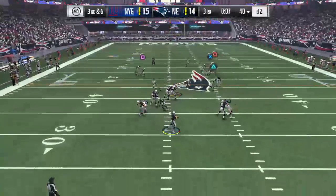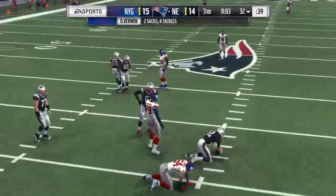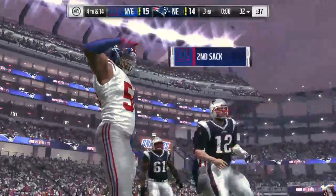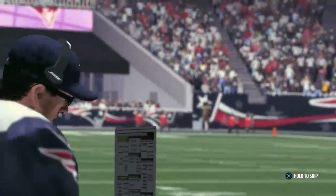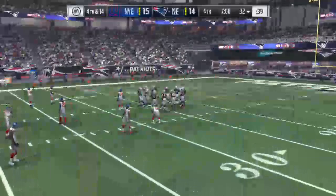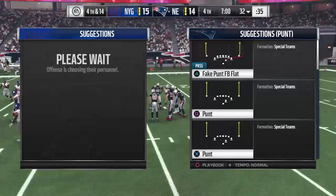Throwing is Brady on third down. He's got time, and he is going to be taken down. And that should be the final play of this third quarter. One quarter remains here on a Sunday night. Back now in Foxborough. And we've got a dandy here. A one-point game as we begin the fourth.